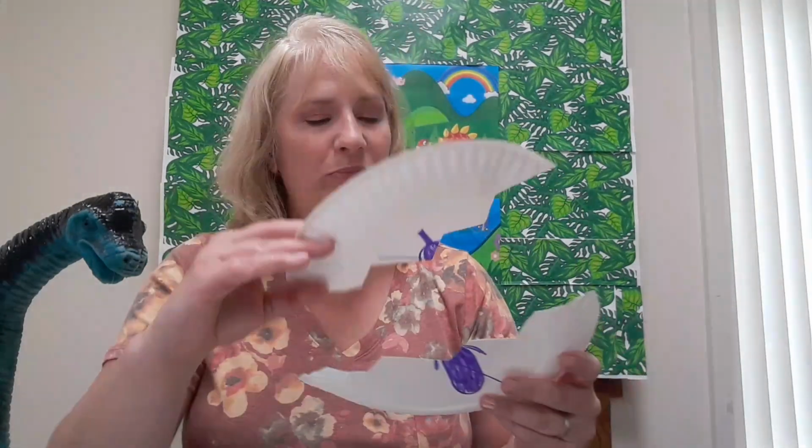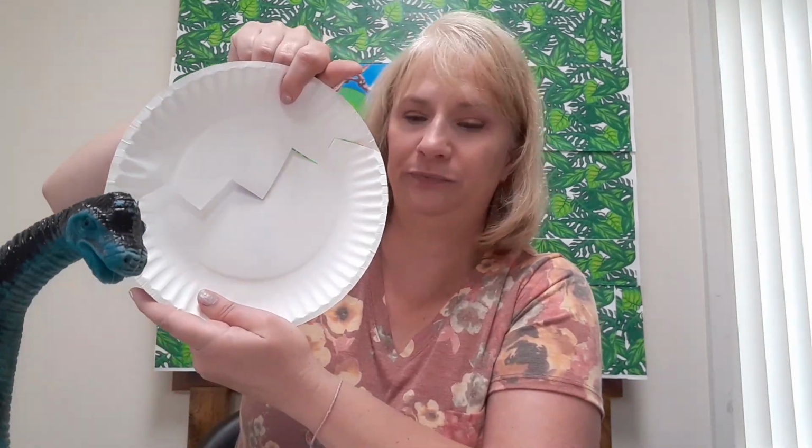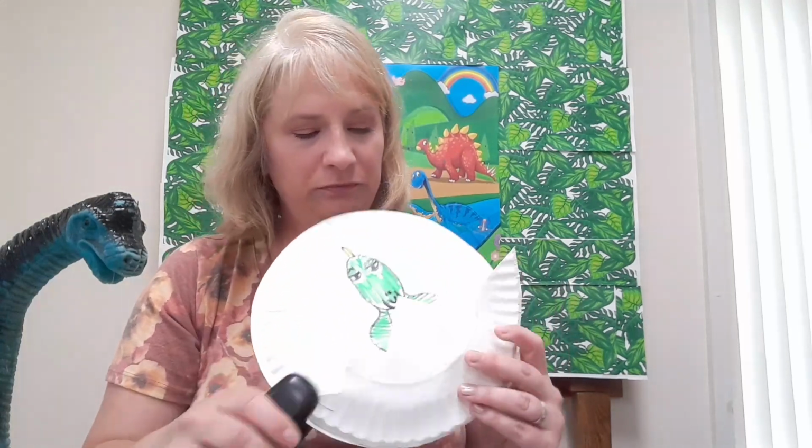And then I already did this, but I took another paper plate and I cut it. You can either glue it or staple the bottom part. Like that. And add a little detail, like some spots. I'm gonna color just the cracks so it stands out more. So it looks more jagged. Like it actually cracked, you know? And then I'm gonna do some spots.